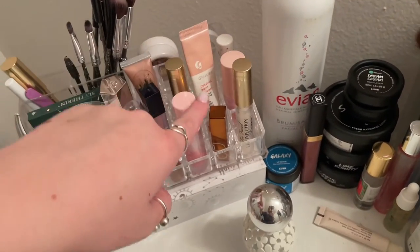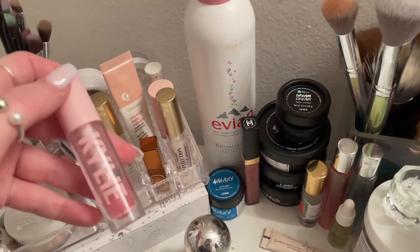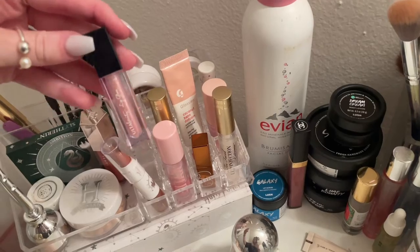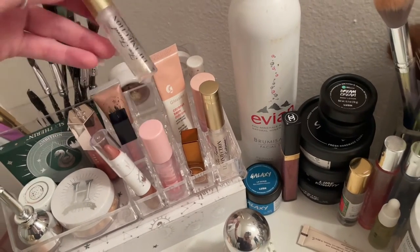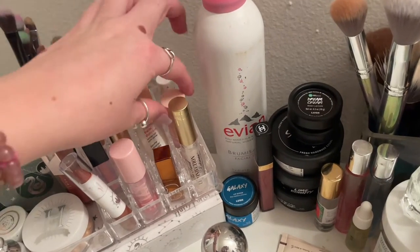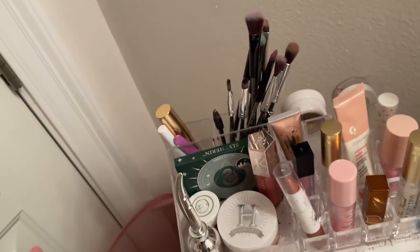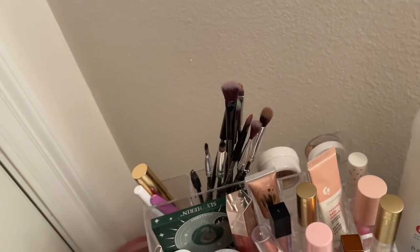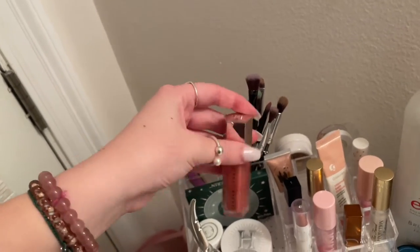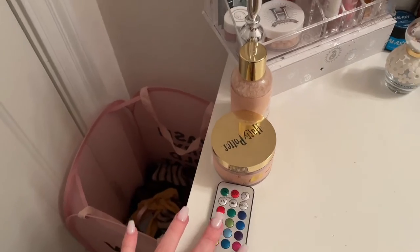I have a Too Faced lip injection, NARS Laguna lipstick. Then I have Kylie lip gloss and clear. This random Ulta one, a tiny lip injection. Then I have Glossier Coconut Balm.com and this lip oil. The rest of the stuff, it's just the Harry Potter makeup line. I'm not gonna go through that. Oh, and I also have the Fenty Gloss Balm in Fuzzy. Then I have some more Harry Potter stuff and then remote to my shower light.